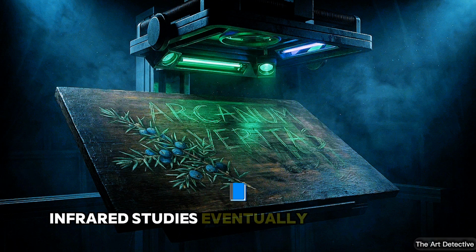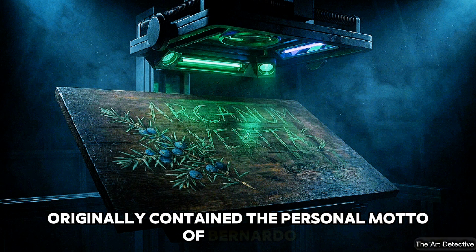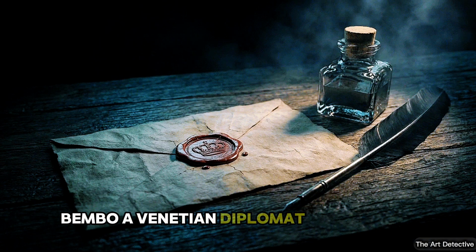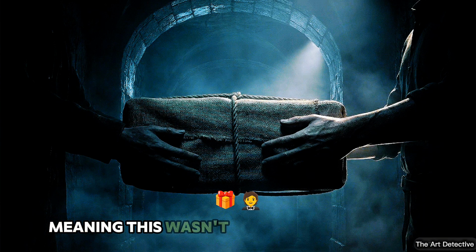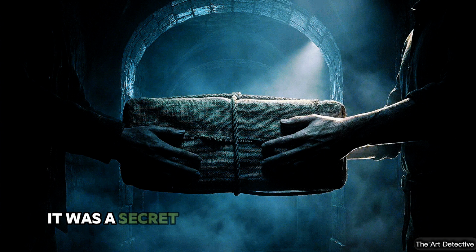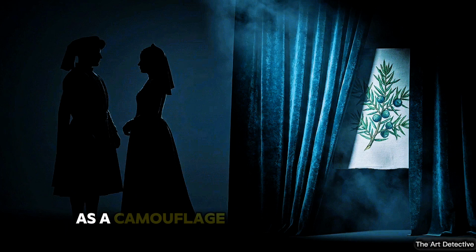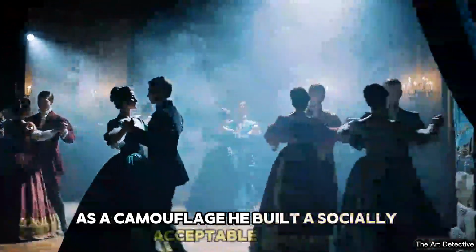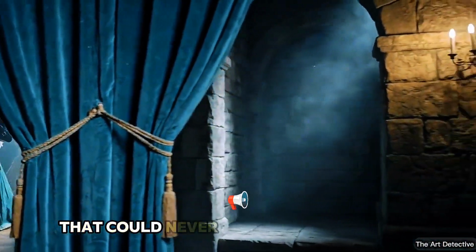Infrared studies eventually proved that this emblem originally contained the personal motto of Bernardo Bembo, a Venetian diplomat who was an intense platonic admirer of Ginevra, meaning this wasn't a gift from a husband, it was a secret commission from a devoted suitor. Leonardo utilized the rigid structure of a marriage portrait as a camouflage. He built a socially acceptable facade to safely house a private act of devotion that could never be expressed in public.